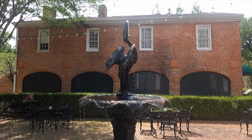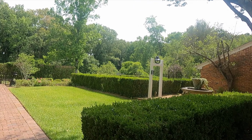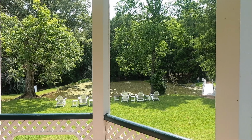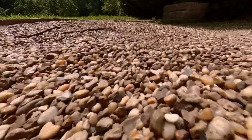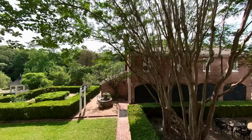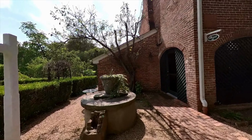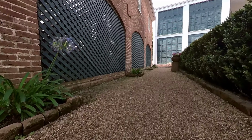All right, guys, while I wait on the mint julep, just to let you know, that was the kitchen. The servant or slave quarters were on the second floor. And I'm just going to walk down and take a look at the pond. All right, just walking around, checking out the property. Like I say, big complex. I kind of wish I would have stayed one of my nights here.